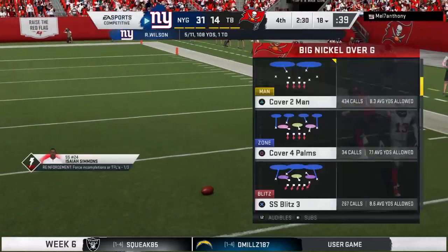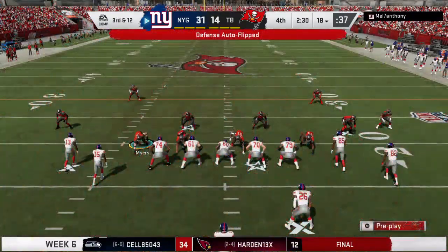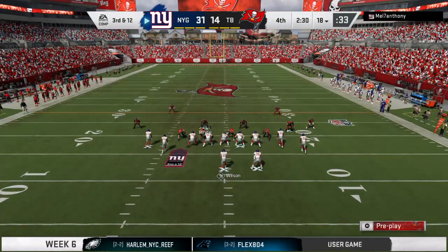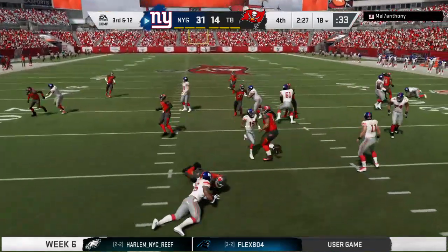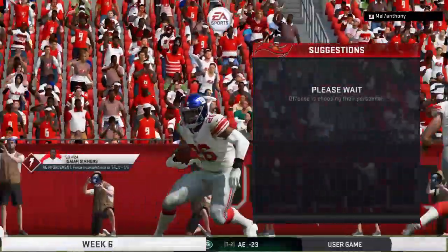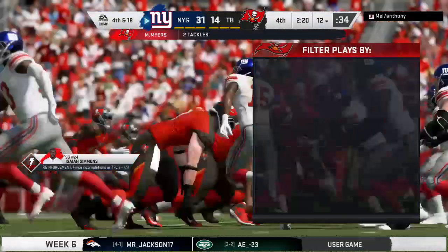Now, a deep ball there on second down, but it'll wind up incomplete. He was looking for Odell Beckham that time. Third down here. Out of the gun, it's Elliott. And he's going to lose yardage here back to the 12-yard line. They lost a big chunk, 6 yards there, and it leads to fourth down.